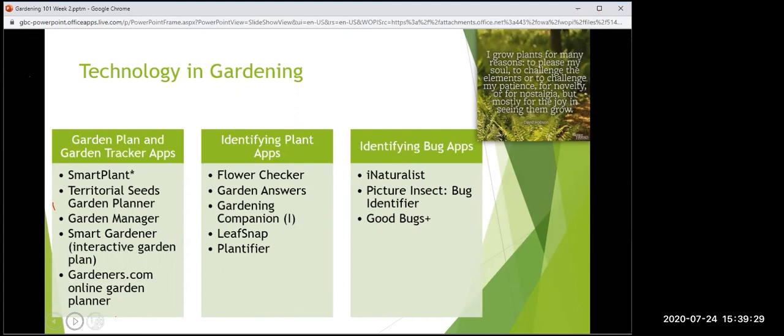So when we're talking about putting a garden plan together, a garden plan is exactly what it sounds like. It is a map and a plan of what you're going to plant, where it's going to be placed in the garden, and so forth. And so there are several different apps that you can use that will just kind of help you with that.